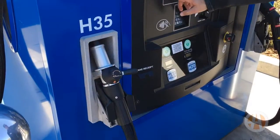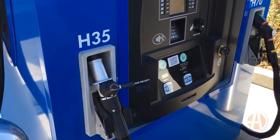Using hydrogen as a fuel to generate electricity, what's the main advantage? The main advantage with hydrogen right now is zero emissions. The only thing coming out of the tailpipe is water. Of course, that kind of begs the question, what about the price of hydrogen? Is hydrogen comparatively more or less expensive than just regular gasoline?